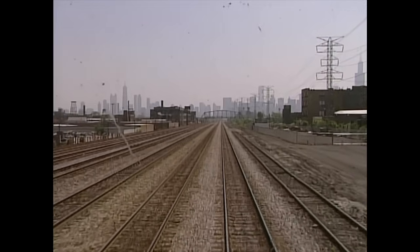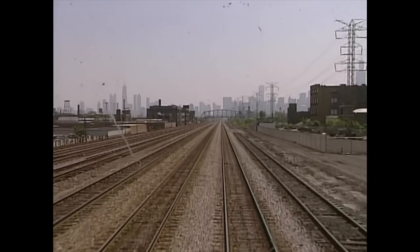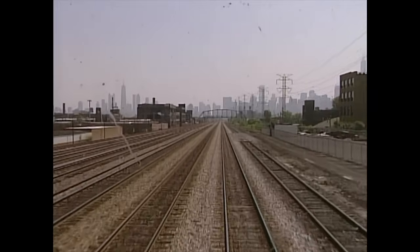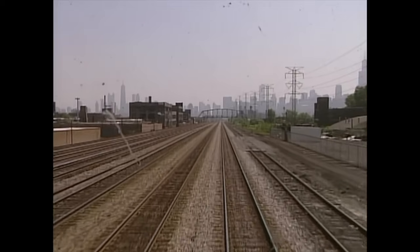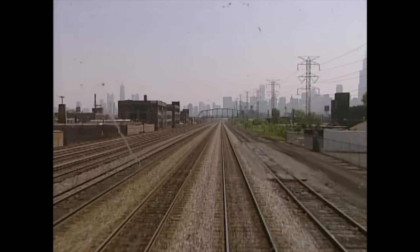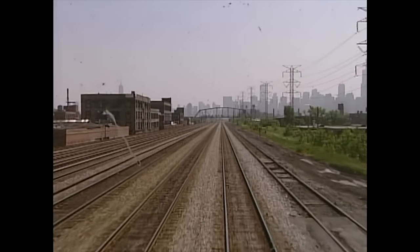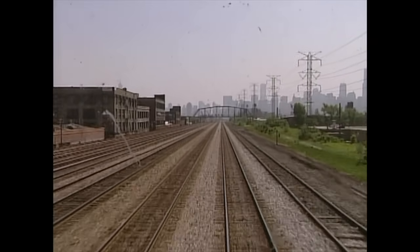As you have just heard, we are now on former Pennsylvania Railroad trackage known as the Panhandle Line. Behind us, the Pennsy once looped around to go southbound, bypassing downtown Chicago. For many years, the trackage that we are on was owned jointly by the Milwaukee Road and the Pennsy.